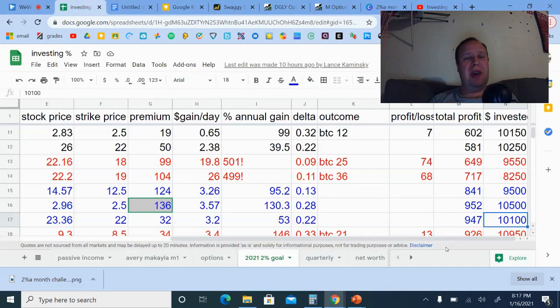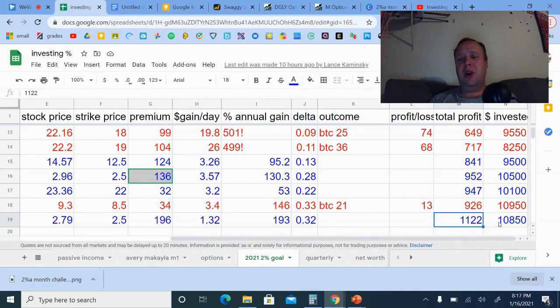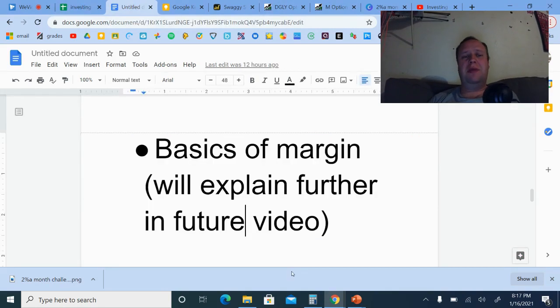Some of the positions I'm making, by the way, seem much greater than what my goal was. My goal is $200 for the month. I'm already at 1122. So I don't think that I'm taking undue risk with my deltas being relatively low, but the implied volatility is so high, I'm going to take some advantage of that.